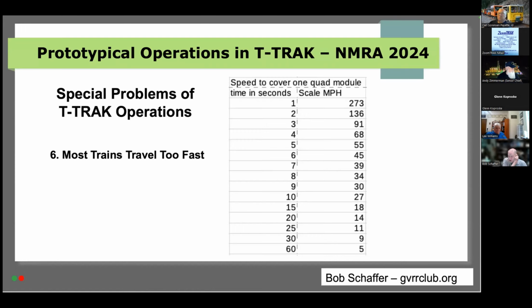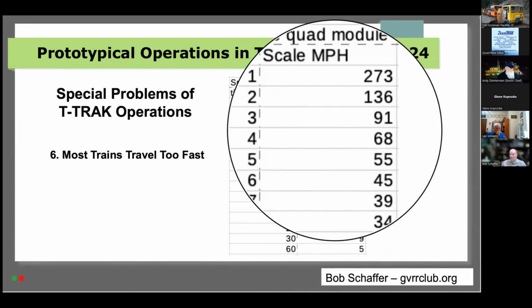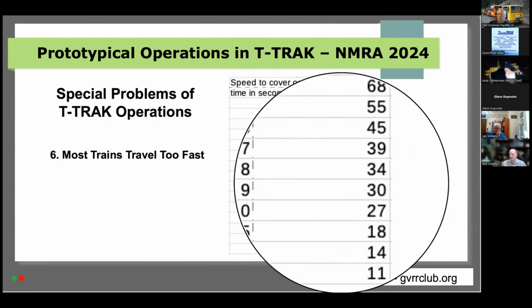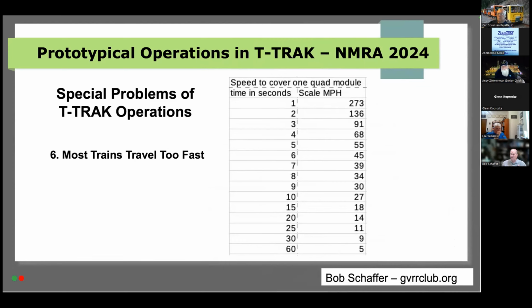And this is just a screenshot from a spreadsheet. If you think of a quad module, it's just about 4 feet, 48.5 inches, I'm sorry. Let's blow this up a little bit. What you can see here is that at normal operation speeds, it takes a long time to travel that. And this is another problem of having other trains on the track, because our operations will slow down the other people.